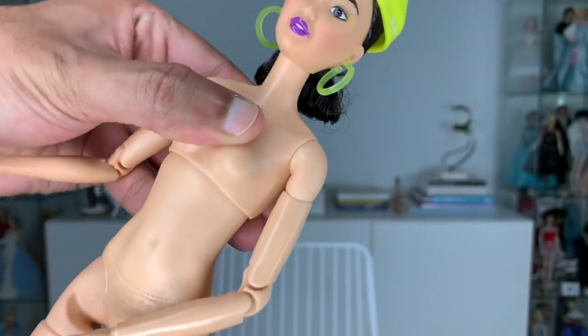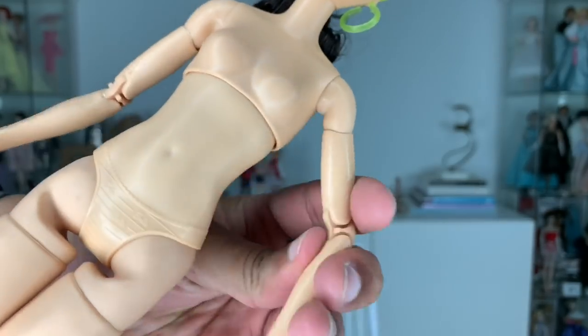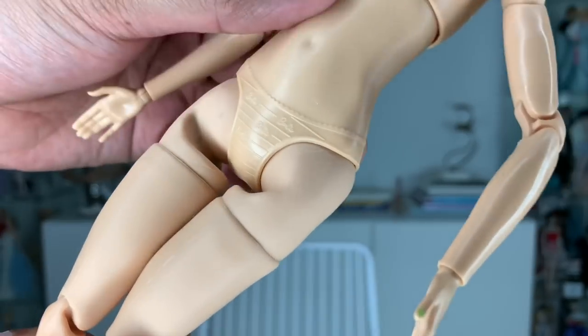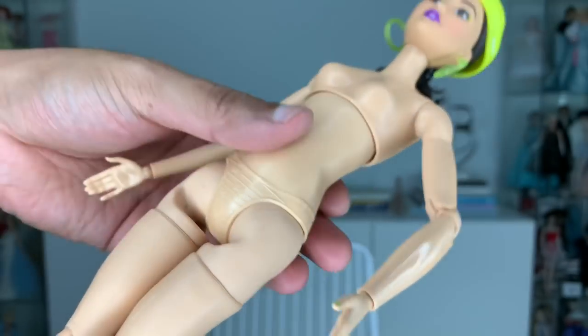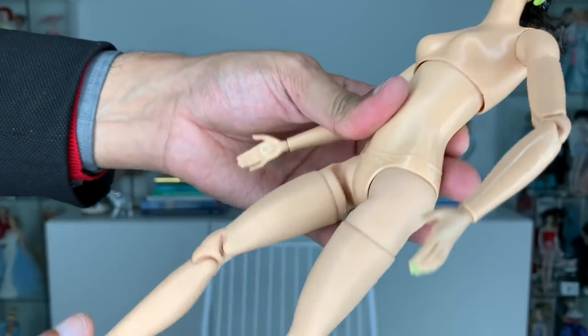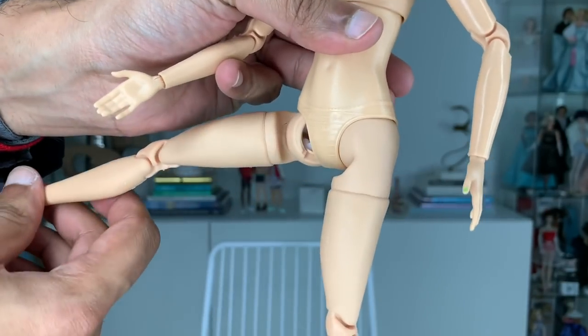And then she moves here underneath her breastplate, just like so. She has printed Barbie underwear on, just like that. So that again reminds me of the fashionistas. And then in terms of her legs, they kick out just like so. Or they kick up, I should say, and they kick out just like so.